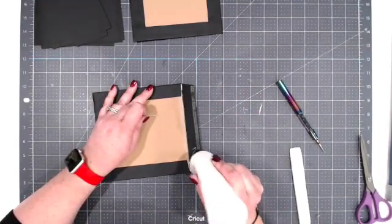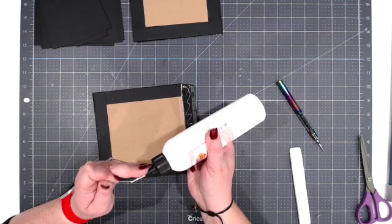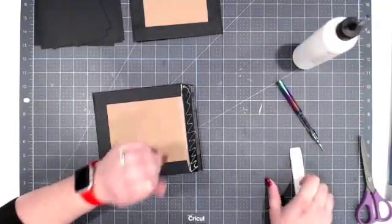Last side. My group chat on Facebook's over here going crazy. So when you're hearing dinging, that's all it is.